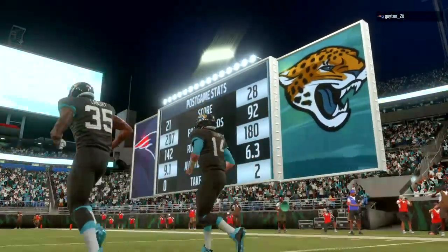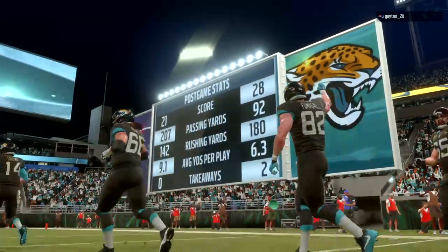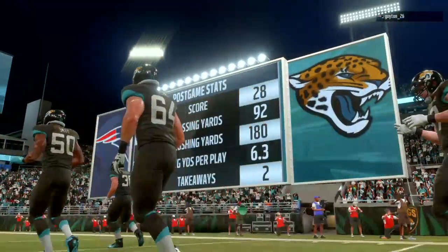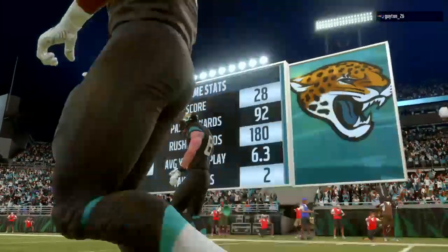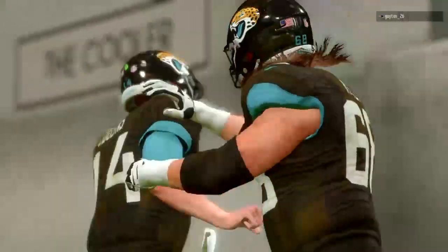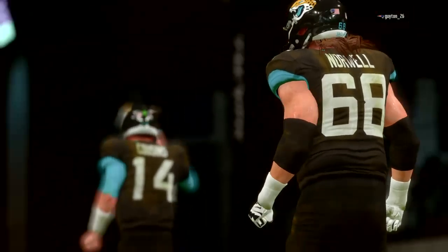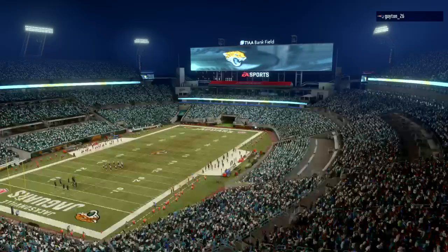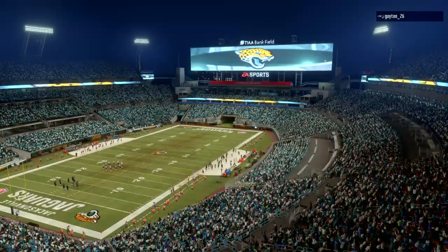So for the Jags, the win will help them keep pace in the playoff race as they move to 6-3 on the year. And they will hit the road next week to take on the Seattle Seahawks. Meanwhile, for New England, they are barely afloat as they fall to 4-5. And they'll be back home next week for a date with the New York Jets.